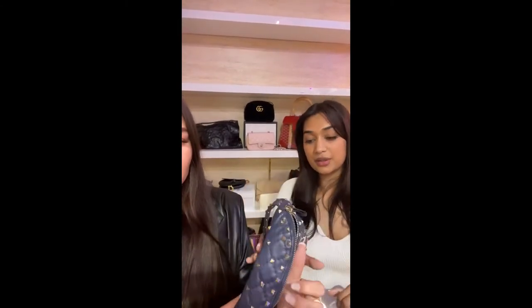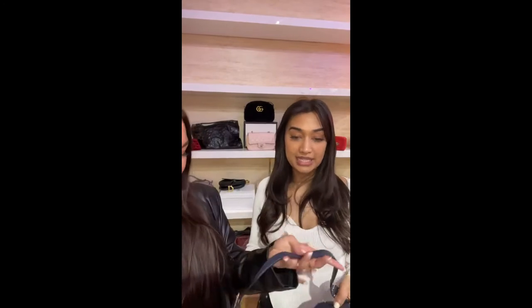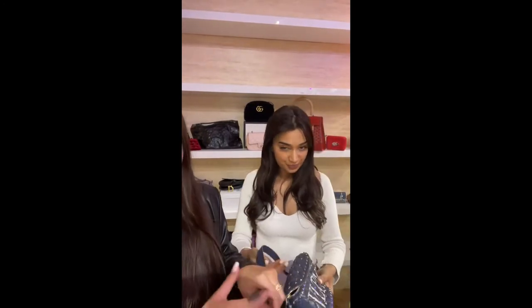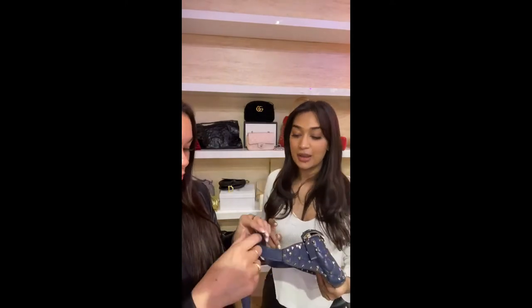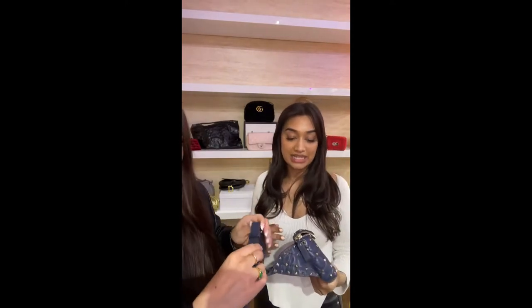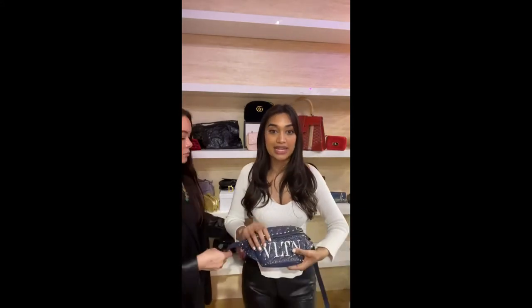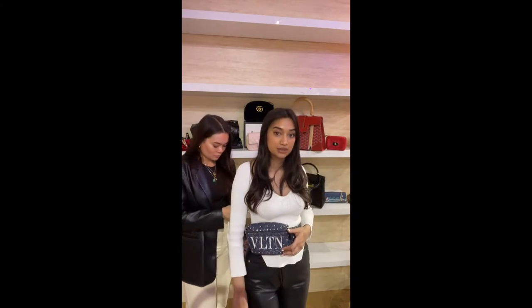Guys, I'm going to model this on because I actually paired this with a navy blazer, a YSL oversized navy blazer, which is coming soon, and just a pair of normal leggings. And I have never received so many compliments before. It just made the outfit look so much more special. But guys, how incredible does this look on?